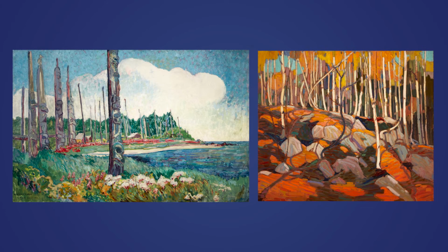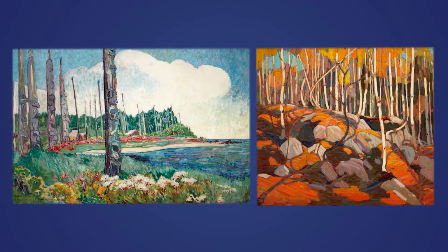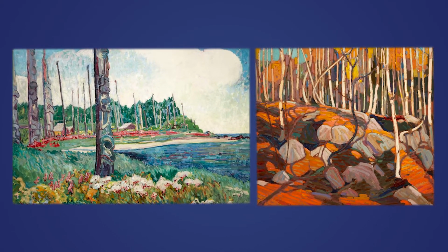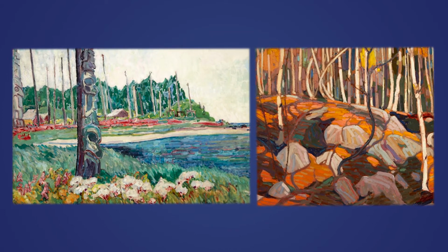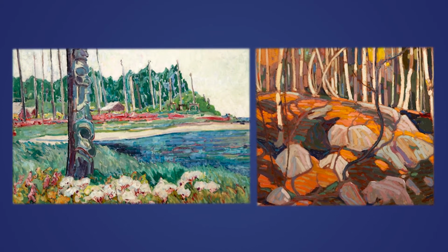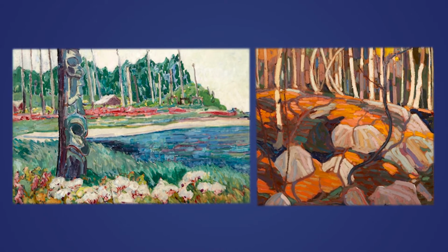Thinking back to the landscapes depicted by Thomson and Carr, we can agree that they offer a beautiful and important view of landscape painting from the early 20th century. But do you think they offer us a true vision of the Canadian landscape, especially when considering that the landscape is so often tied to the idea of nationhood?